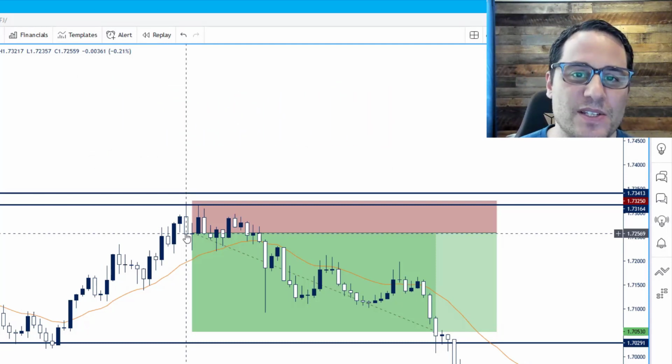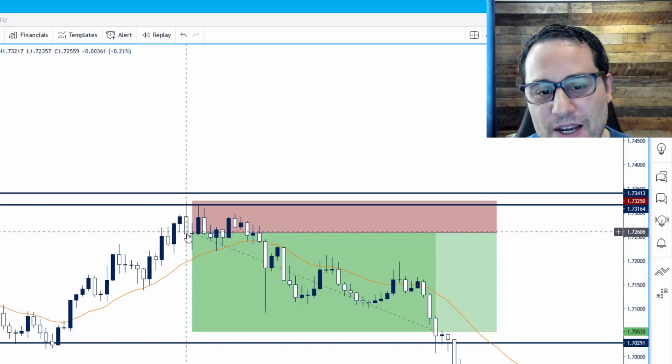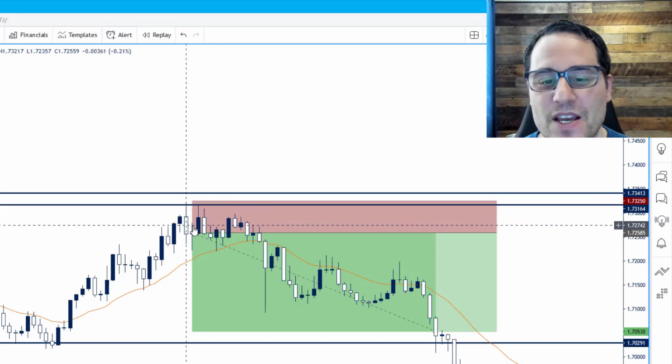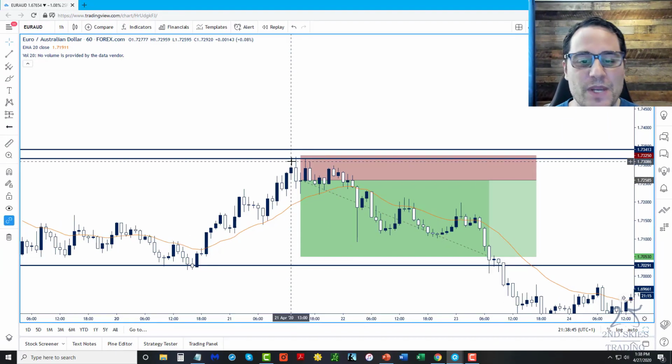Institutional players have their prices, they have their levels, they're watching the order flow, they're getting in at those levels. They're not getting in here. They're getting in here. In fact, I'm willing to bet if you were looking at level 2 quotes on this, you would not see as much activity here as you would here. So this is where you want to be getting in.